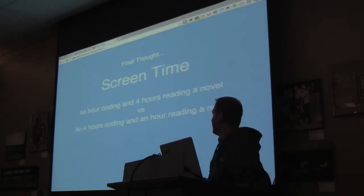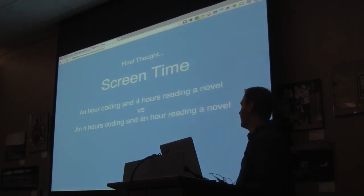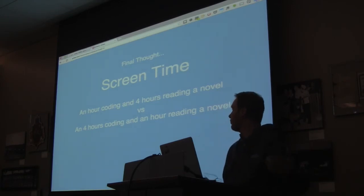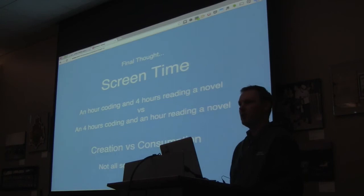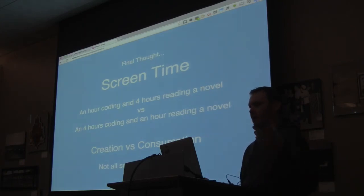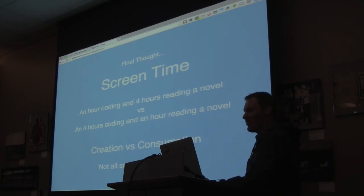Final thought here, screen time. This is really tough being in IT, like I'm on a screen constantly. I think about something like this, what is better, an hour of coding and 4 hours of reading, or vice versa? Well, in my mind, it's a bit of a creation versus consumption scenario. I have a lot more leniency if she's creating something versus just sitting around and watching something. Minecraft is a really weird fine line because you are creating something, but it's a Skinner box at the same time.